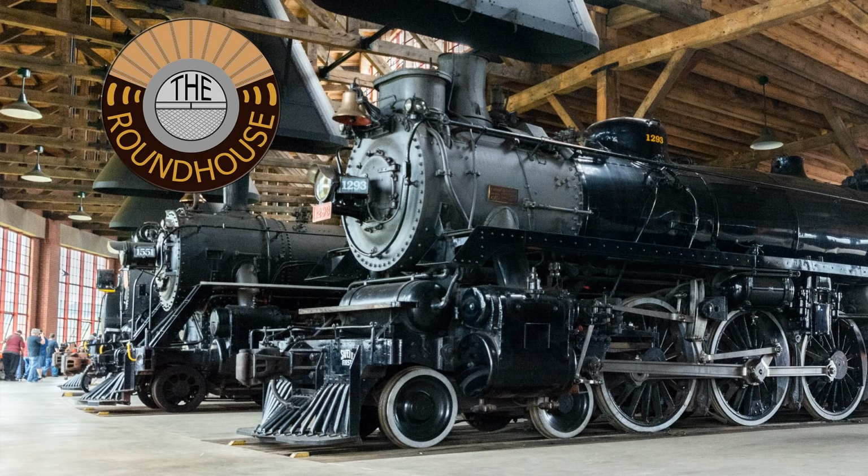And so any visitor taking a tour through the roundhouse is going to see both of those areas. They're going to see essentially what we consider the alpha and the omega. They're going to see the locomotive in its raw form before restoration, but then they're also going to see examples of locomotives that we have completely restored or cosmetically restored. So it's an opportunity to see that.